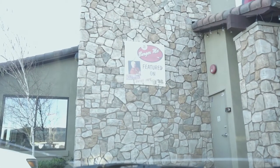Diner drive-in? So this place got to be good. So far, first impression. No expectations. I was just about to say I'm expecting, but you're right. Let's go in there with an open mind. How about that? Yeah.